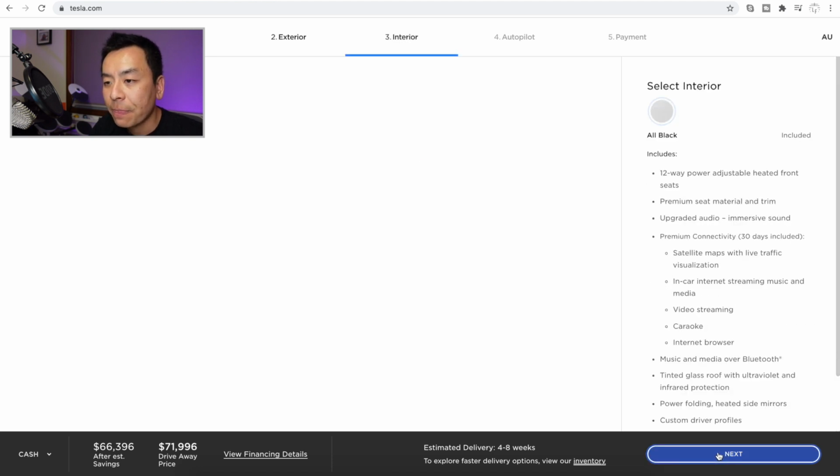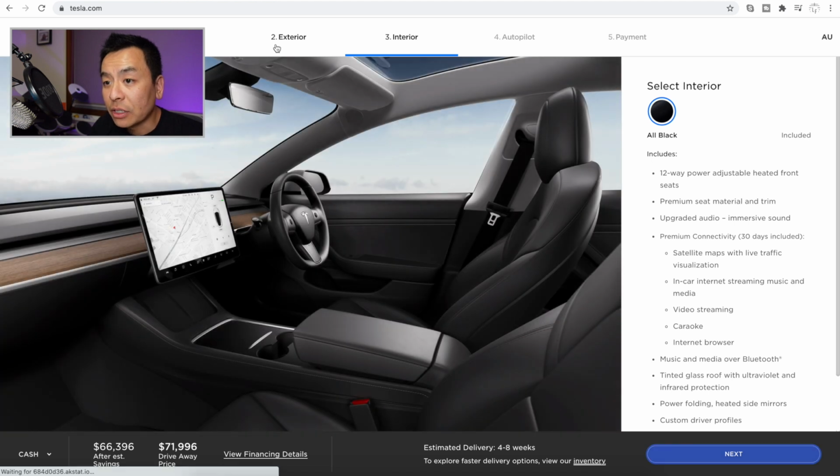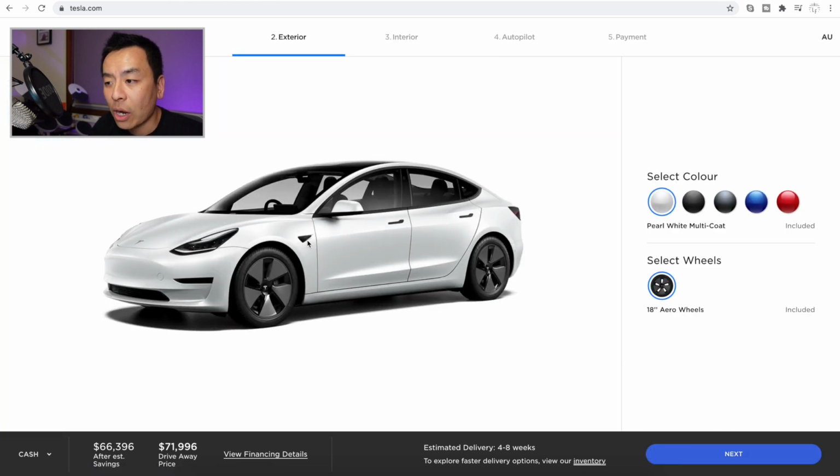Let's keep going. And by the way, some people said if you don't like these colors, you can just get a white one that's included and then wrap it yourself, or wrap it professionally with whatever color you like. And that's not a bad idea actually.